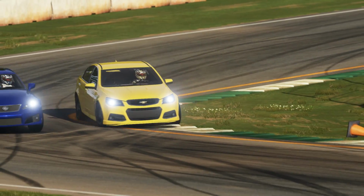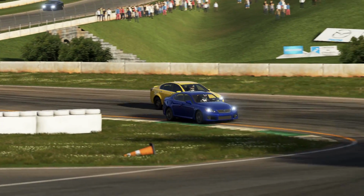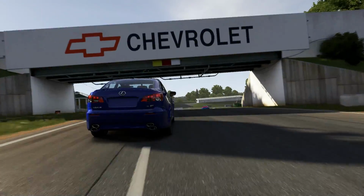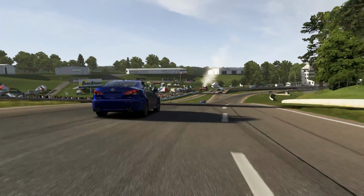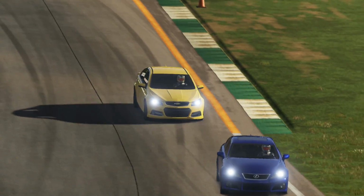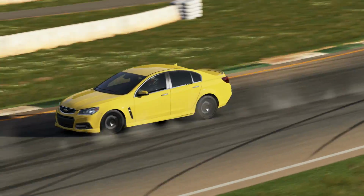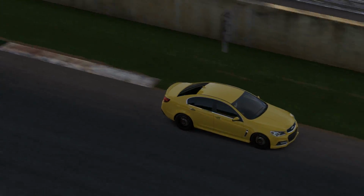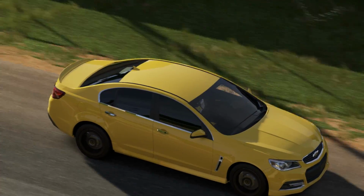Lexus is on the outside for the first part, if you can hold your car there, which the Lexus can. The Lexus ISF is a damn good handling car as well. You'll get to the inside for the second part, and the ISF can get the move done on the Chevy, but certainly the Supersport wasn't falling through the field anywhere near as quickly as the likes of the Chrysler and the Maserati. It was holding on pretty damn well.